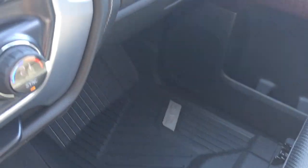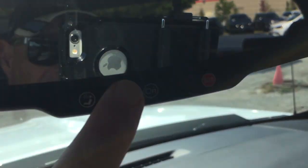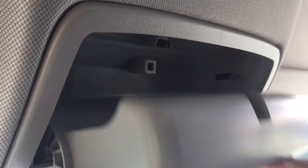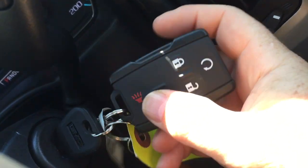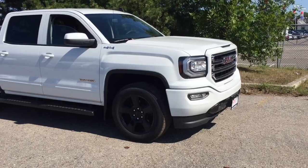Premium floor mats, both front and rear. And you got your OnStar services. Garage door openers, overhead lighting, and storage above. And a quick little look at the key fob will tell you do you have remote start and the alarm fob as well.